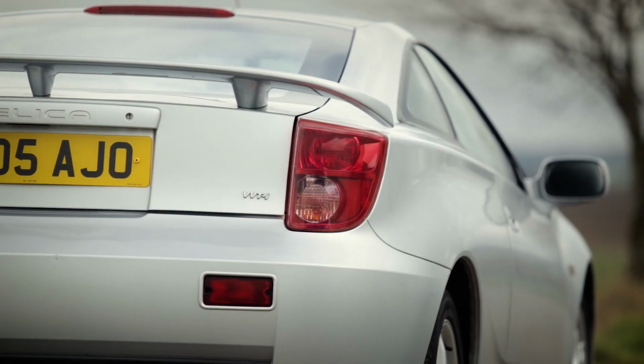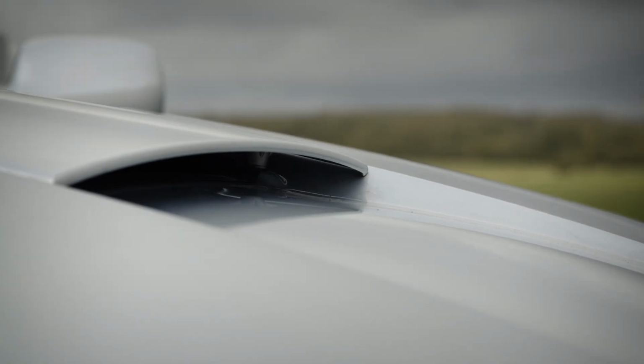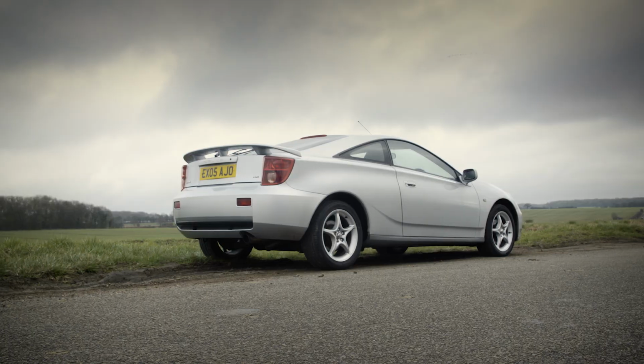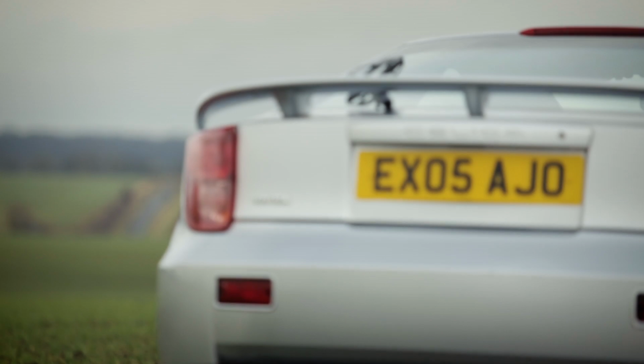The other thing that I like about the 7th gen Celica is that it does look pretty cool. I like the bonnet scoop, I quite like the curves. Just make sure that you buy one with a rear boot spoiler, because if you don't have a spoiler, then the car just looks, I mean, it looks hideous. It looks completely wrong. I don't know why there are cars cruising around without a boot spoiler. It's offensive. It annoys me.